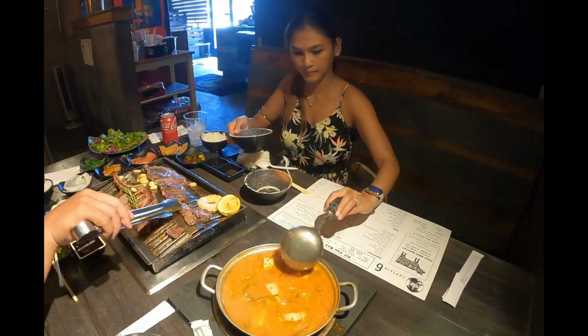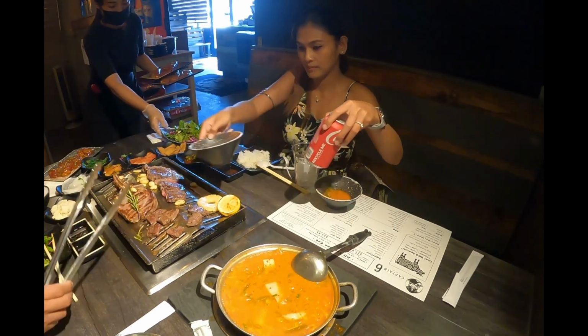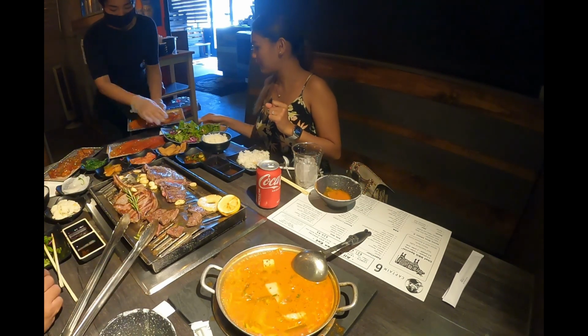Kaya, mga unta, mga tayon, let's eat. Kain po tayo dito sa Captain 6. So our main barbecue orders started coming in, and it was a very short wait until they started serving our orders.